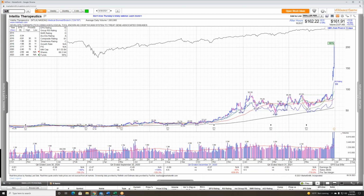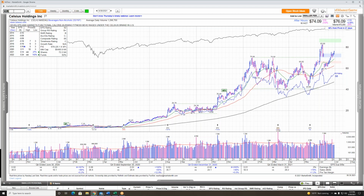And maybe you could use that tool of the gap up high for your next trade. Moving on, what's the bonus stock? The bonus stock I have for you is Celsius. Now, I'm sure you guys know what this is. It's a non-alcoholic energy drink. Tastes great, has many flavors. I'm seeing them pop up around stores, at least here in the Valley in Arizona.